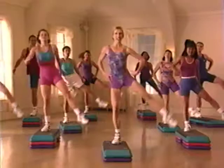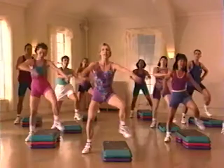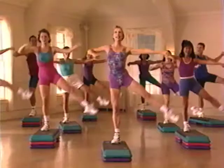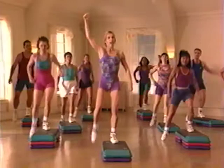Now arms bow and arrow, then pull down. Bow and arrow, pull down. Yeah. You want to make that straddle a little deeper if you want to work harder. Good. Now tighten up the outer thigh. Move to the back of your step. Give me a knee up and step off the back. And then the other knee and step off the back.